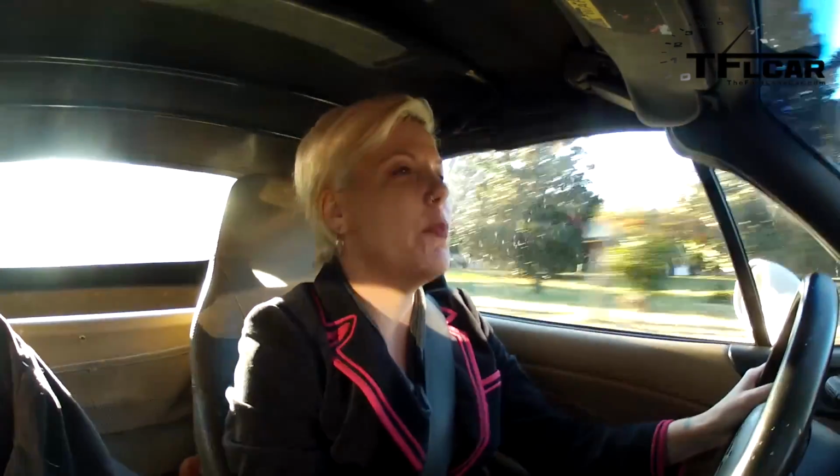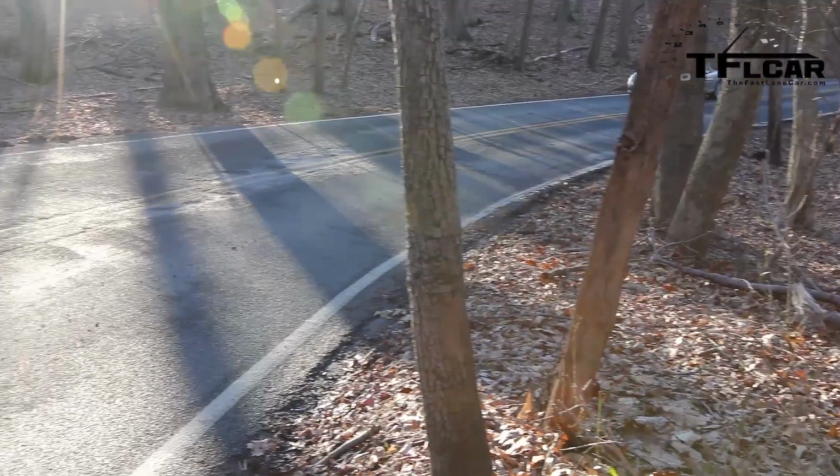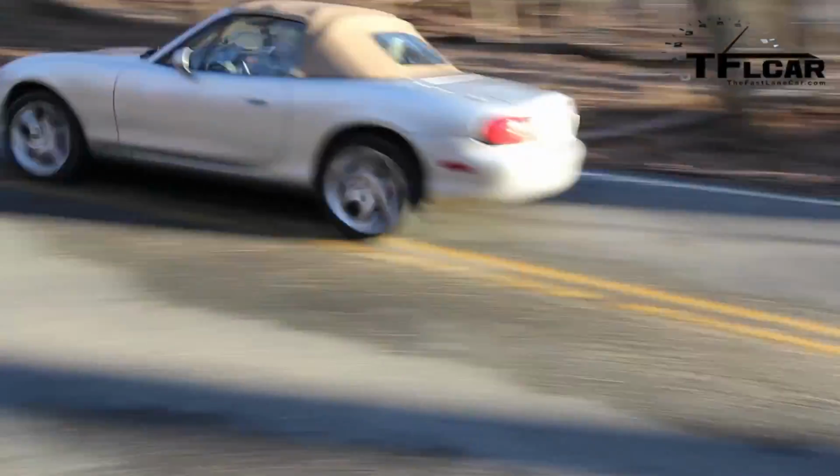So all of that combined means that this car is really, really easy to drive at the limit. Now, there is a little bit of body roll, but I'm pretty sure that most of that has to do with the fact that I haven't touched the suspension, and it's about 13 years old, so you do the math.